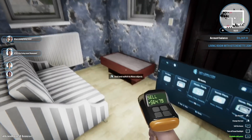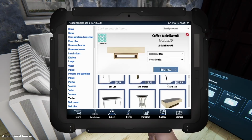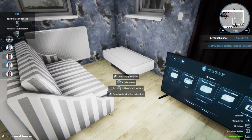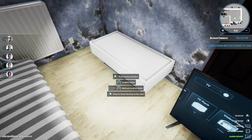How much money have I wasted like buying stuff over and over again? Somebody keep tabs because I'm curious right now. All right, so let's get the coffee table. Let's get white. Oh, the tabletop. You could change the tabletop. White wood. All right, and then buy. All right, so we're just going to do white and gray and white. All right, let's try to put this up against the wall.